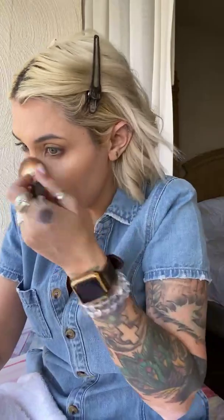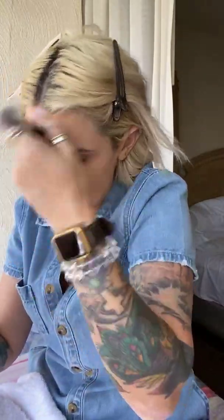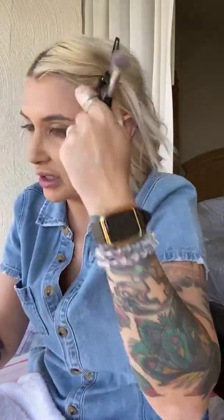I've already done my hair. I already put a few curls in it. I'll probably fix it a little bit more after I do this, but I'm not gonna do my hair live just because the kids would probably kill me. Come on, Mom. All right, I messed up my thing.